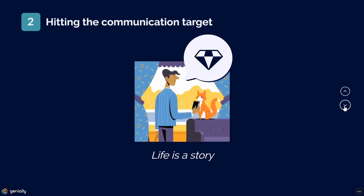I'm sure you've heard the phrase, life is a story, at some time. This means that we are constantly adding value to our conversations. The way we sell nowadays has a more human focus. We sell through conversation, through being yourself. However, while working remotely, you have to be even more careful about this aspect.